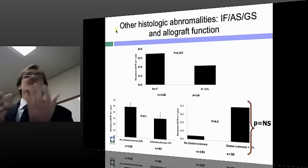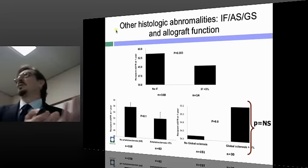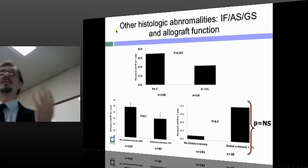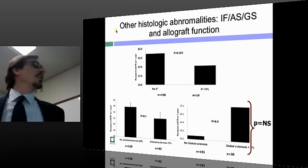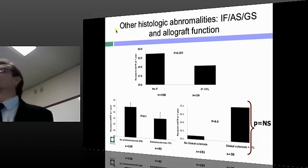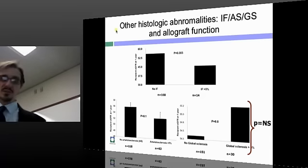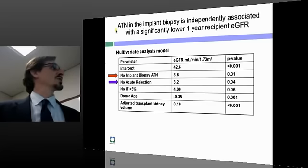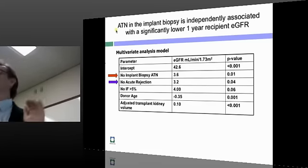And in fact, as we all know, in transplantation itself, IFTA is the most important marker of graft function, independent of whether it's a living donation or deceased donation. But when you look at, I'm sorry the scale is wrong, atherosclerosis or glomerulosclerosis, it doesn't really matter if the donor had any of those findings in relation to the GFR of the recipient. In a multivariable analysis, having no implant biopsy findings and no rejection, and I didn't put it here, but a normal kidney, is associated with graft function.